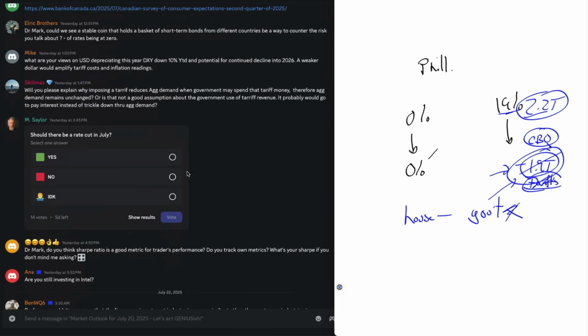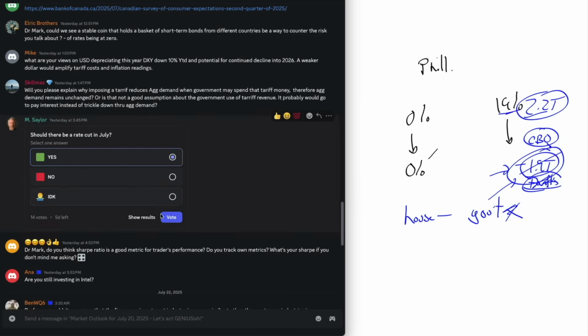Should there be a rate cut in July? Let's click on that. Yes. Vote. 60% are saying that. Look at that. Yes, there should be a rate cut in July. There should have already been a rate cut.